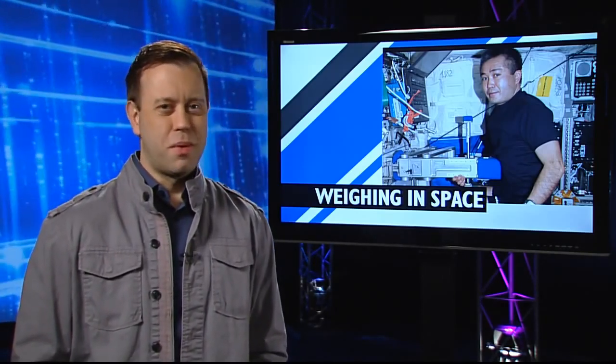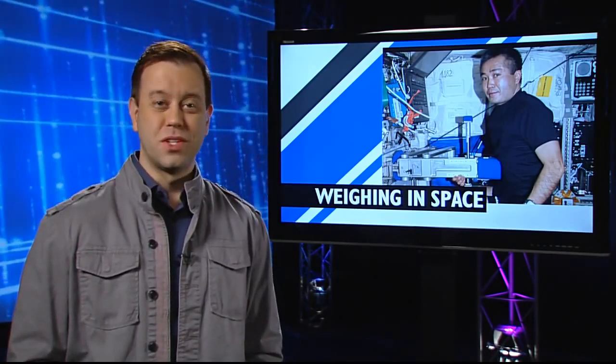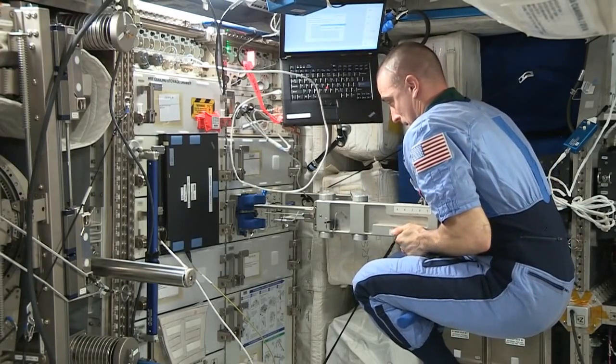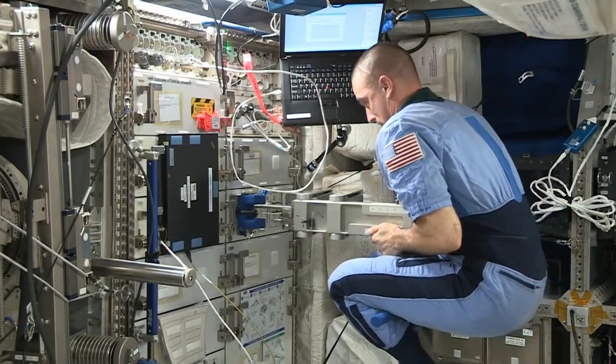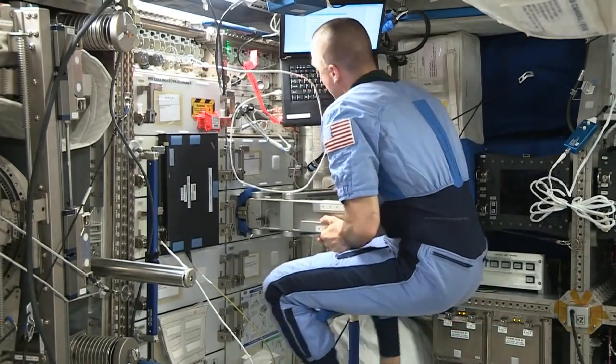Have you ever wondered exactly how the crews weigh themselves in space? You can't exactly step on a scale since there's no gravity. Well, as it turns out, they slam themselves against the wall. It's a device called SLAM-D, and it uses Newton's laws of physics to accelerate the crew toward the wall using a known force. From that, the crew's weight can be tracked to the half pound.